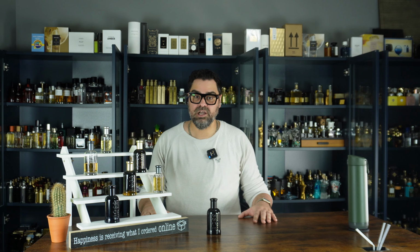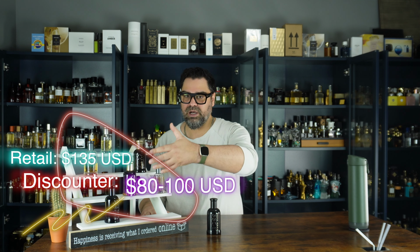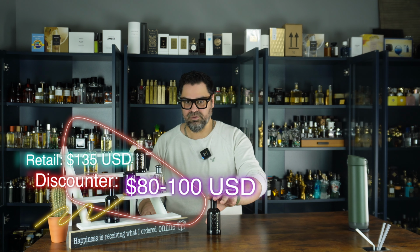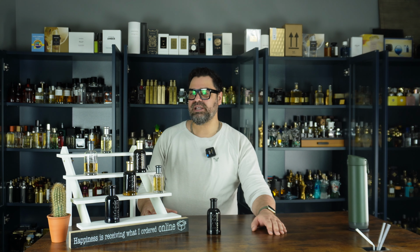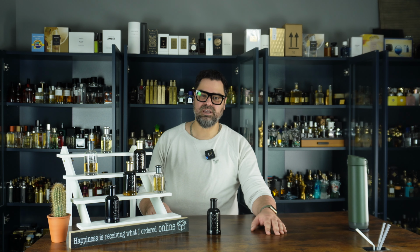So Anik comes back. Pricing on this one is still in stores. I think they rejigged the bottle to kind of look like their new Hugo Boss line, so my bottle may not look like yours. This is obviously vintage, we're going to say that lightly. But you're looking at around $135 USD for 100 mil of this retail, and at discounters, around $80 to $100 USD.